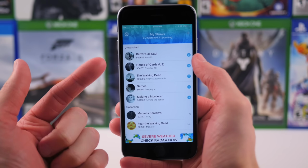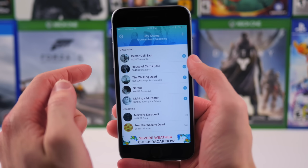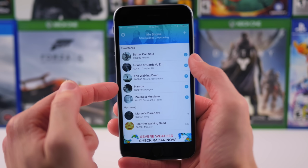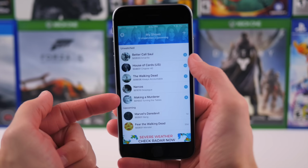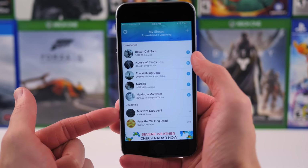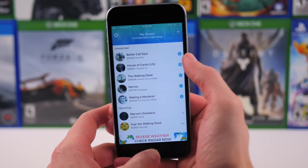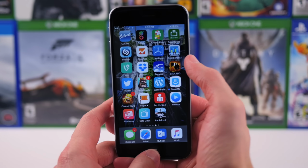New House of Cards season starting out very strong already, thoroughly enjoying that. Walking Dead, fantastic. Narcos, a Netflix original, fantastic. Making a Murderer, it's okay. Better Call Saul, I really enjoy. Daredevil, cannot wait, just a week until the second season for that. Netflix is killing it with their originals lately for sure.